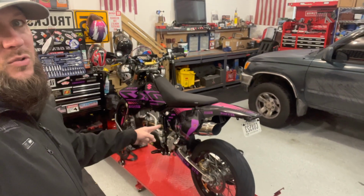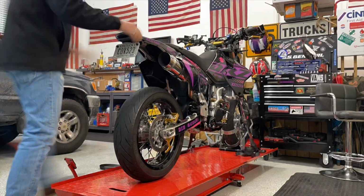Today we're going to hop on our 2022 Suzuki DRZ400 Supermoto. We're going to go for a quick ride, kind of test out that FCR carb a little bit. I was waiting until it warmed up, and it is 85 and sunny outside, so should be good weather for riding.